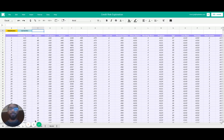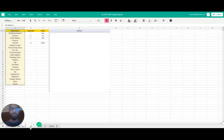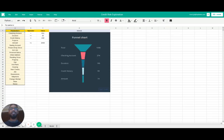Okay, so the next thing I'm going to show you here, this sheet over here is basically doing a funnel chart of the core AlphaSheets data. And it's going to load here in a second. And this is a funnel chart of different demographics that you see people care about in the credit risk space. So you have, in the credit risk space, you care about, if people are over 50 years old, I'm going to treat them in a different way.